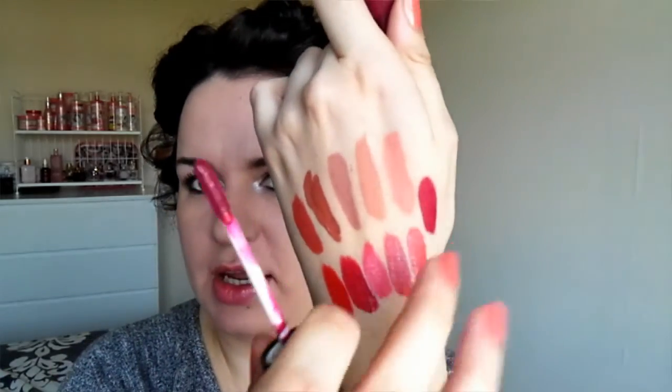Oh, it's like a cherry purple. Cherry magenta, just there. And I really enjoy this color. It's beautiful. The problem I have, again, is the heaviness of it. You only needed one swatch, but it did feel quite heavy on my lips.